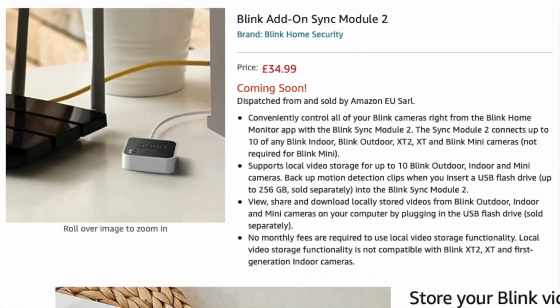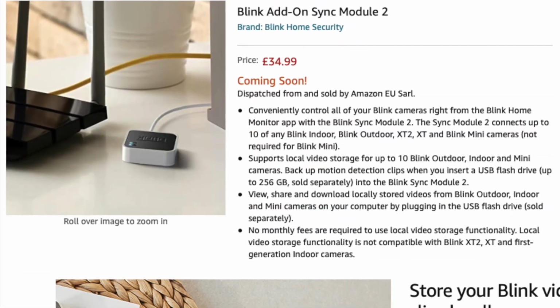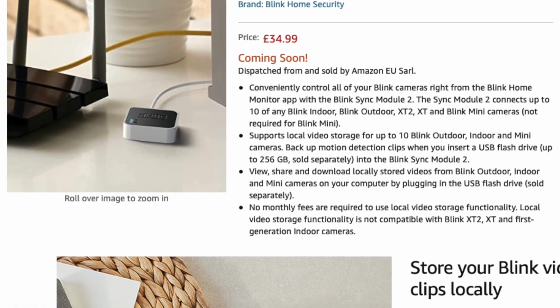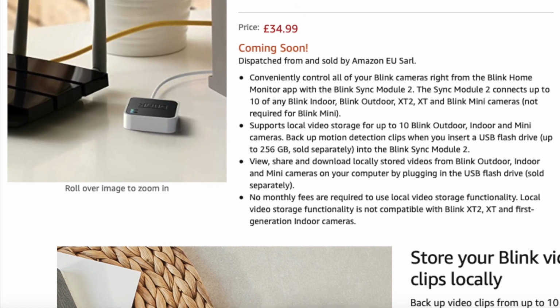What you do get, and what they're going to release next year, is a little hub that you can connect to the camera. And you can connect to all your cameras, and it will store local video from all your cameras on that hub, which is obviously a fairly good idea. Until they release that, Blink have a free trial going all the way through into the 31st of March next year, which is a very, very long time. It's a very long free trial. I don't think I've had one that long before. But you don't get that much time with Neos.